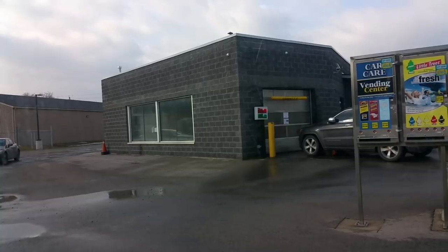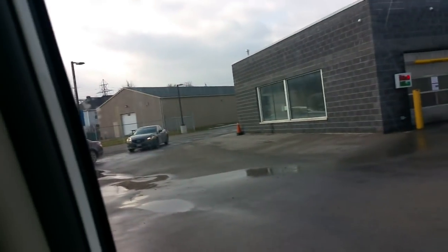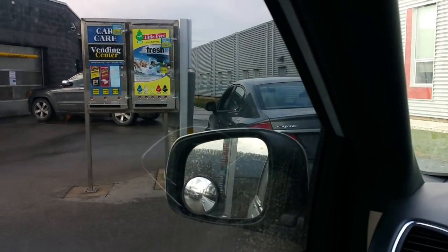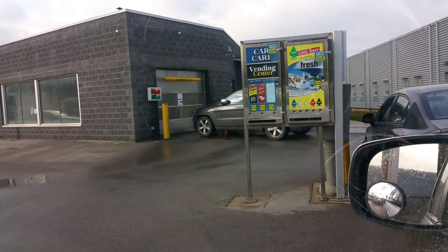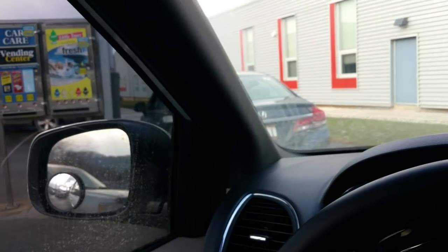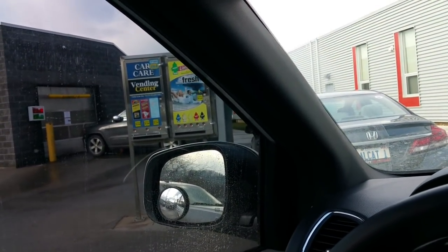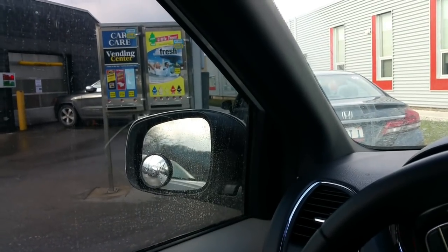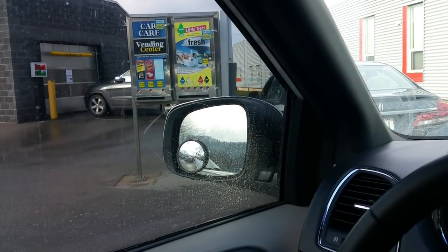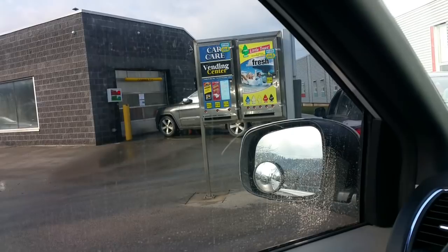This one actually has a slightly different setup. It's busy today. We got a line going back a bit. The keypad is there, and you can see there's a car in front waiting to go in. What happens is you go where this person is, you punch in your code, and then you move forward and you wait. Whoever's at the keypad is the next to go in, but you're actually either one ahead or one behind depending on how you want to look at it. Yeah, it's a little different.